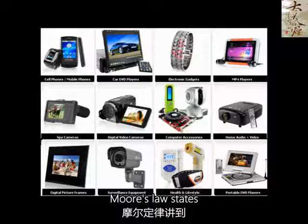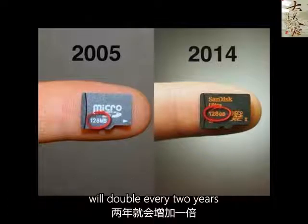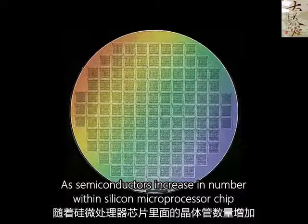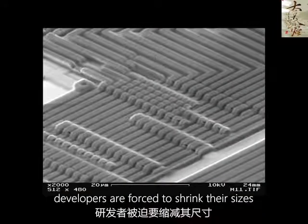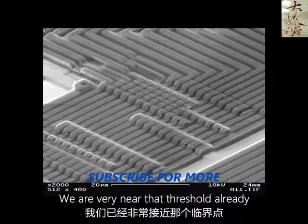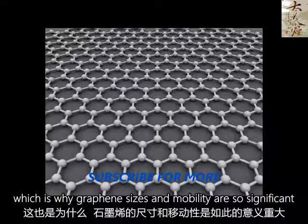Moore's law states that the number of semiconductors, which are used in microchip fabrication, will double every 2 years. Basically, more semiconductors means more computing power. As semiconductors increase in number within silicon microprocessor chips, developers are forced to shrink their size. The downside of this shrinking is the impact on mobility, which decreases in silicon at a certain threshold. We are very near that threshold already, which is why graphene's size and mobility are so significant.